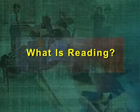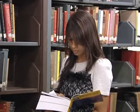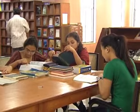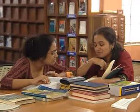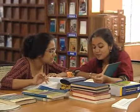So let us understand what is reading. Can anyone say what is reading? Let us understand it. Reading is the action of the person who reads. It is the oral interpretation of the written language. Reading is a means of acquiring language, of communication, of sharing ideas, and of information.